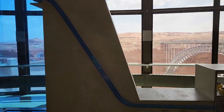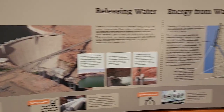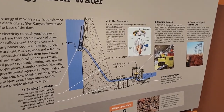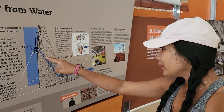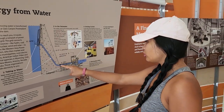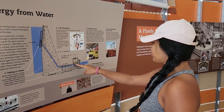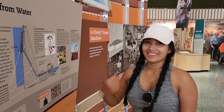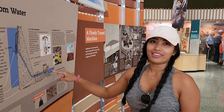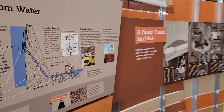For a detailed overview, here is Engineer Krista. There's the dam, and there's a cross-section similar to that model we just saw. Water comes in here, and where does it go? It goes down there, yep. And then what's that? That's a turbine. And what does it do? Spins the water. And then where does it go? Over there. And then what does it do? Yes, look at this. Engineering expert. So clever. Well done.